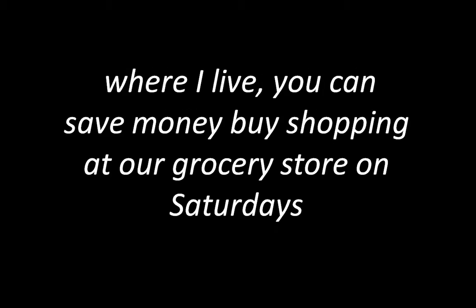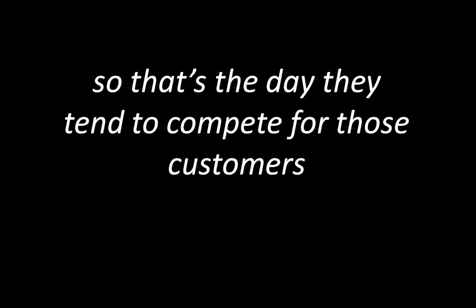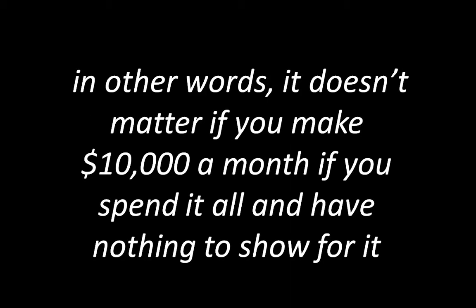I'll give you a simple real-life example. Where I live, you can save money by shopping at our grocery store on Saturdays. Suppliers know that the largest numbers of people are going to be at the store on Saturdays, so that's the day they tend to compete for those customers. A penny saved is a penny earned, they say. In other words, it doesn't matter if you make $10,000 a month if you spend it all and have nothing to show for it. So when you save money, you make money.